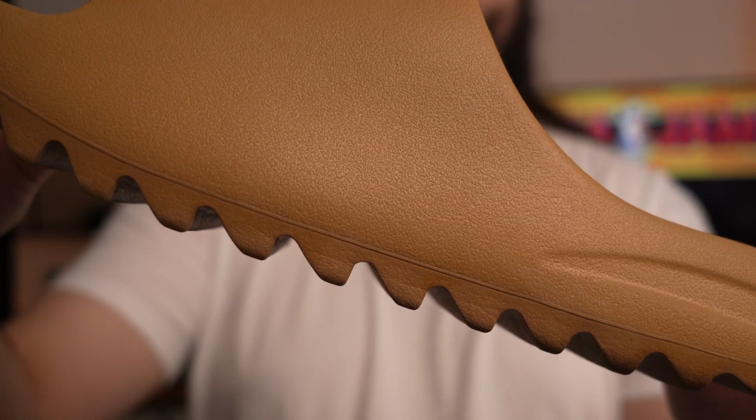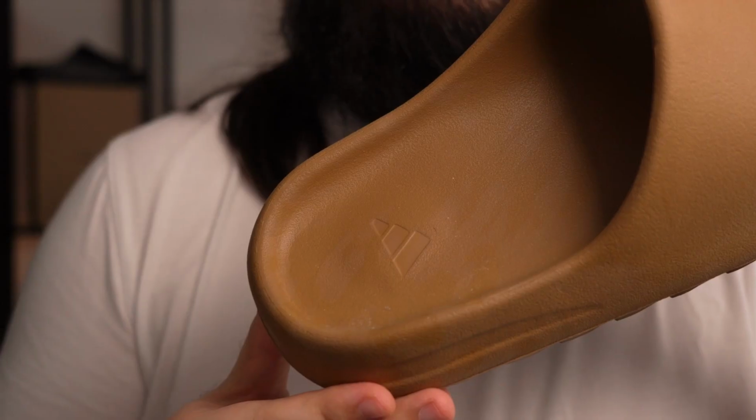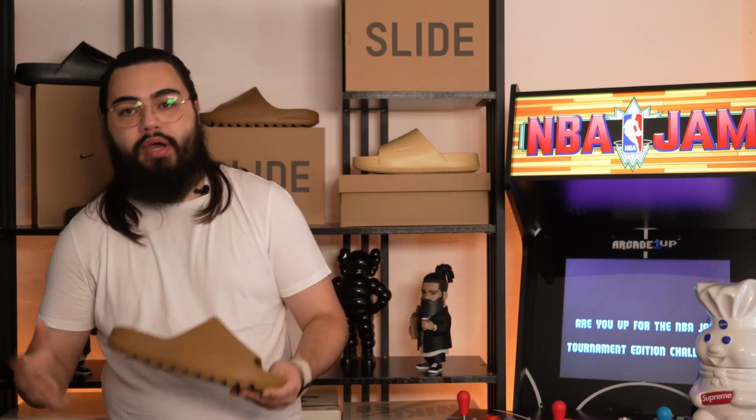The EVA foam that the Yeezy slides have used is a lot softer underfoot. There is more emphasis on protecting your heel with extra foam at the back, with this subtly pronounced mound that you see here, and they are a lot more wide foot friendly.